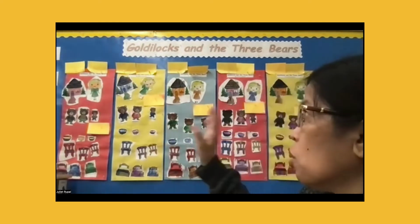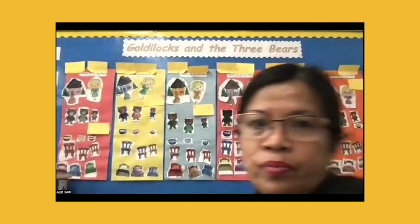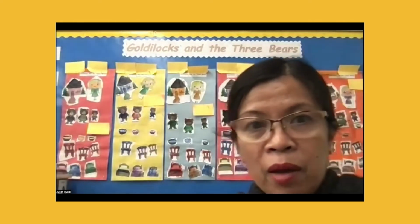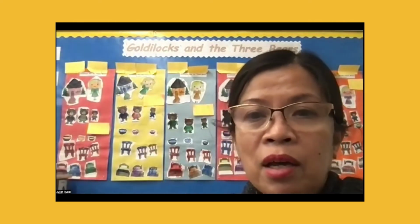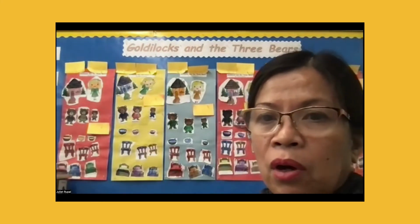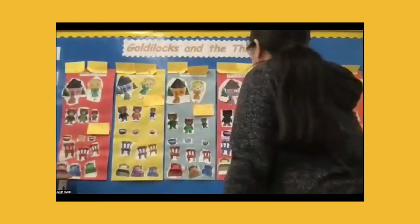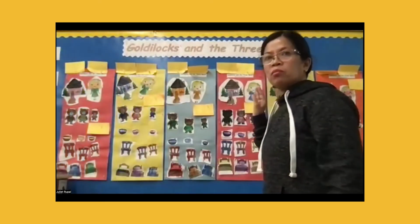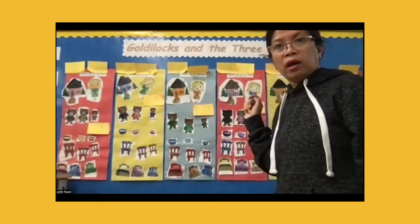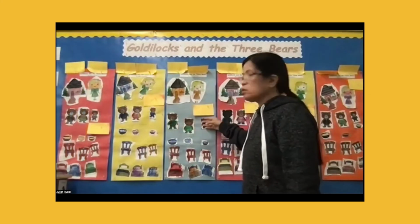The cottage, Goldilocks, the bears, the bowls, the chairs, the beds. After they colored them, they cut them out and then arranged them. So I showed them that they have to put the cottage up here and then Goldilocks here. And then I let them arrange the bears according to the size.